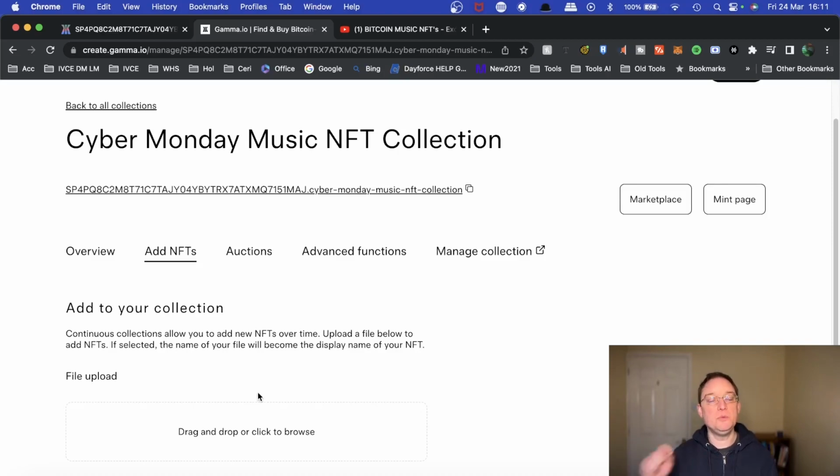If you remember, I did a one-of-one styled smart contract collection. So that's what I'm able to add here. So it wants me to drag and drop or click to browse the actual file that I want for that NFT. And it was a continuous collection that I created, which allows me to add new NFTs over time. I can upload the file below to add the NFTs. If selected, the name of the file will become the display name of the NFT.